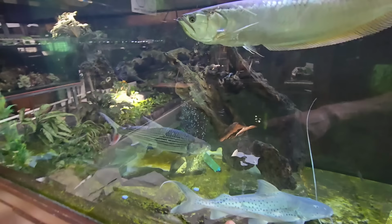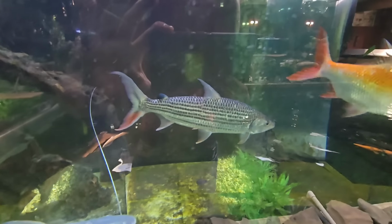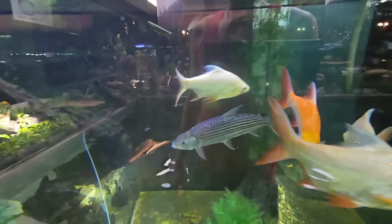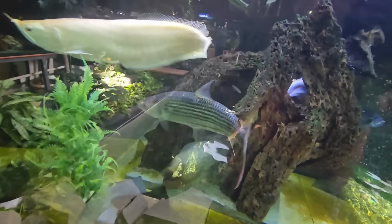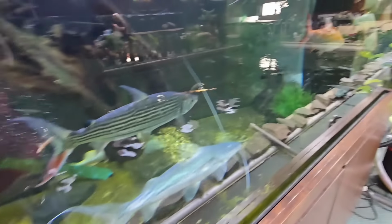And where is he at? This tigerfish, he is due for an upgrade here soon too. I am actually thinking, because him and the other VATF are around the same size, depending on how they act with each other, you might be able to get them in the same tank. We've had it in the past. We might try it, we might not.